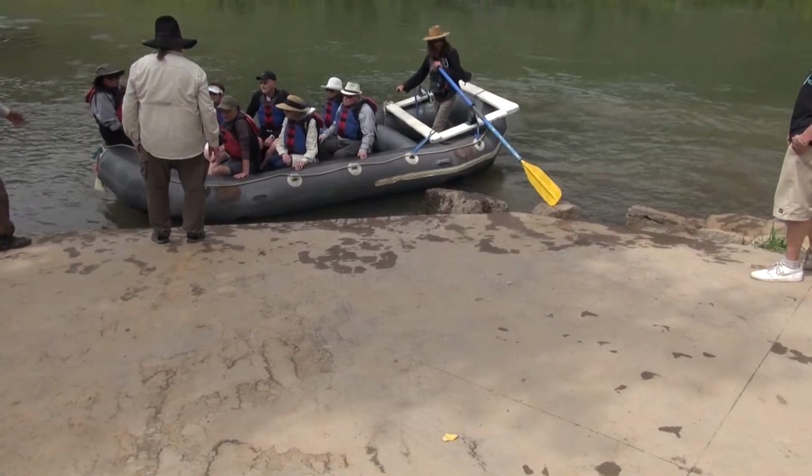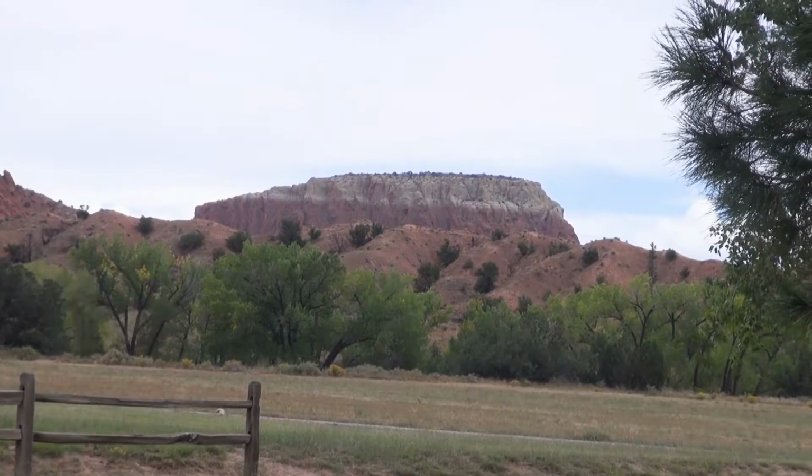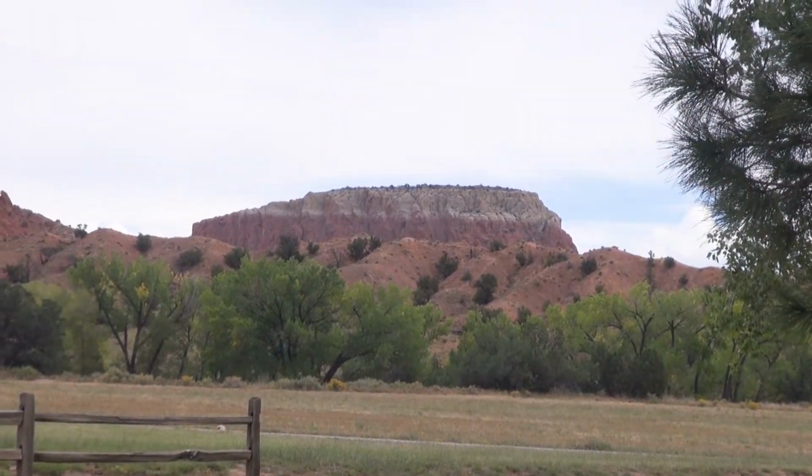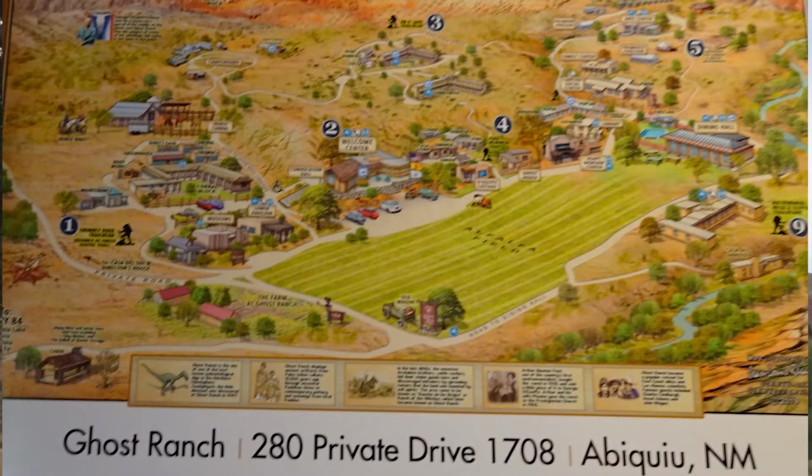Getting out of the boats is no easy task, having sat down for about an hour and a half. The very long day drive from Taos to Santa Fe has us next stop at the Georgia O'Keeffe Ghost Ranch.